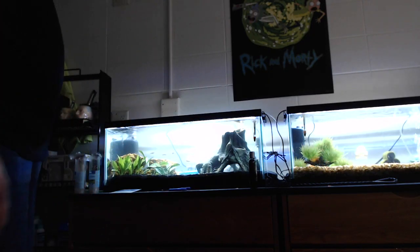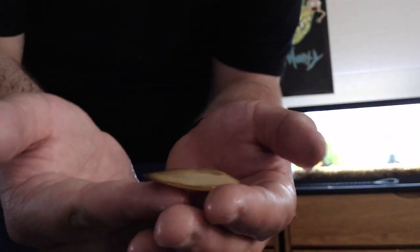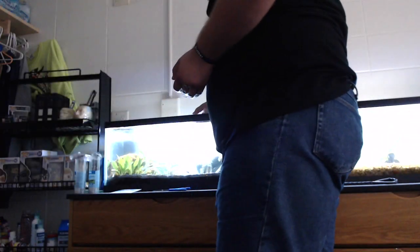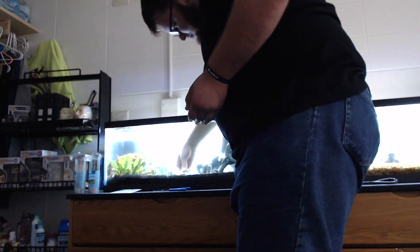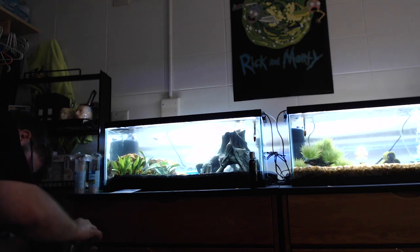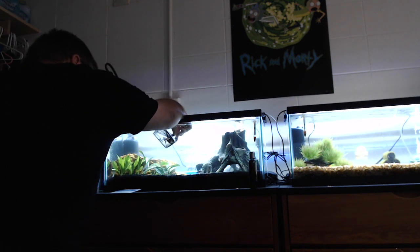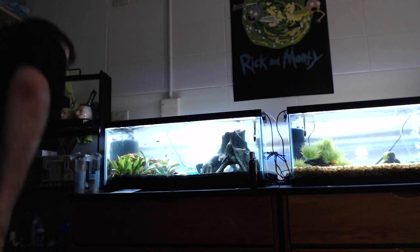So first we're going to go ahead and put the clam in. This is one of the ones I was most excited about. So this is kind of what the clam looks like. I'm going to see what we can do with it. I'm not entirely sure which one is up. I guess this is it. Looks like we're doing all three at the same time. Oh, and they are in. They look a little confused, but they're in.